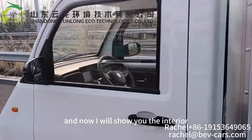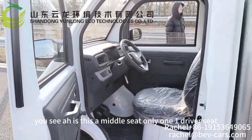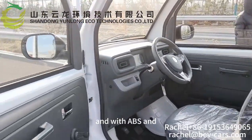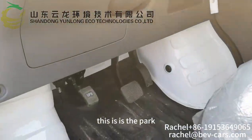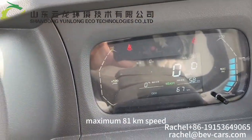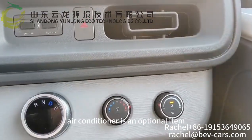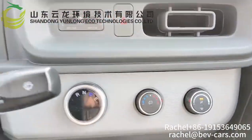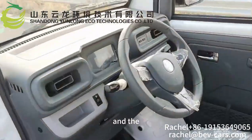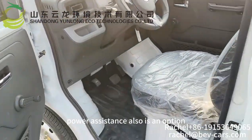And now I will show you the interior. You see, it's the middle seat, only one driver seat. It's just for delivery transport, with ABS and a park brake. Max speed 81 kilometers per hour. And the gear, air conditioner is an optional item. It has a handle door window, and the power steering wheel power assistance is also an option.